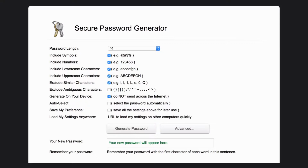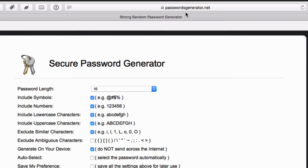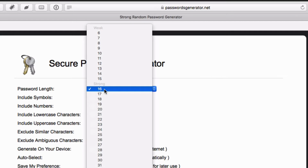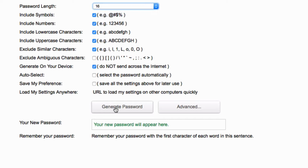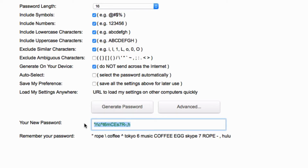So let me show you one tool here. You can do that at Passwordgenerator.net. You can pick the password length. I can just leave it as 16. And you can include symbols, numbers, lowercase and uppercase characters, right? And you just hit Generate Password. Here we go. So this is a very simple, easy way to do it.